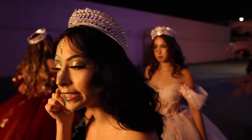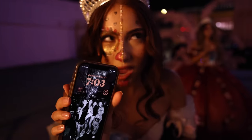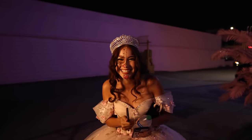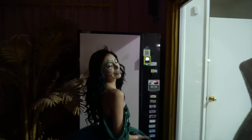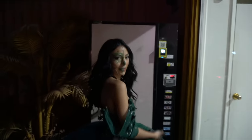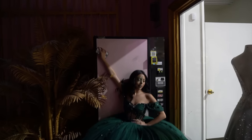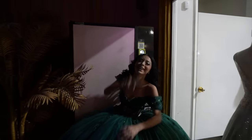On the way to Queen Mary. 7:03. This is where the spooky hour starts. Right now, we already changed our dresses, but a little vending machine stop. What are you gonna get? Oh my. Okay, girl. Okay, pose. Pose.